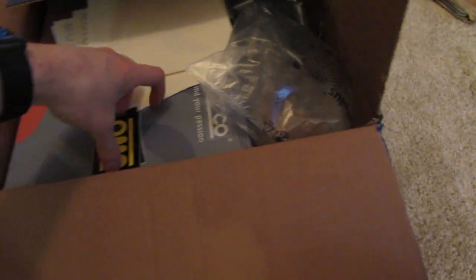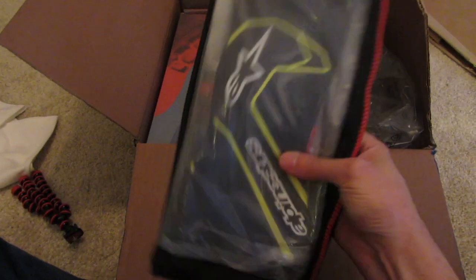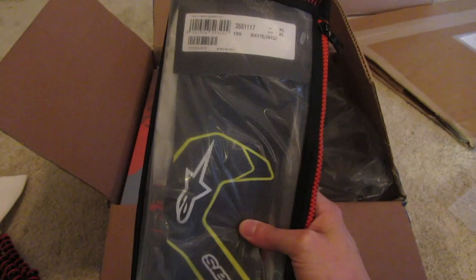Sent us some OMP stickers. Sent us some 425 Motorsports stickers, which we can add to the car, no problem. They gave us some gloves. These are some Alpinestars gloves that will meet our Pro-Am regulations for this year. They're kind of like the ones I have now. They're just a little bit different. The ones I have now are for karting. These are actually auto racing gloves, so stoked to have those. I already tried those on this kid.